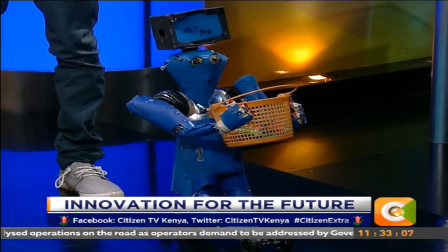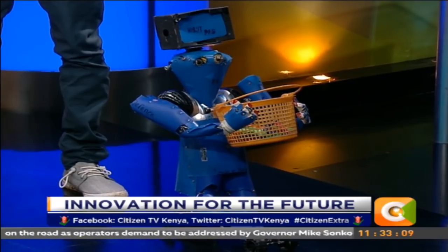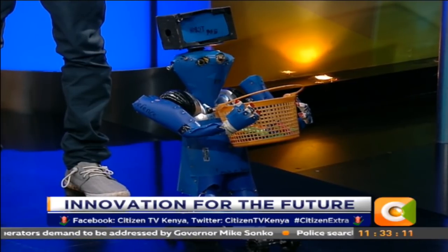Okay, and finally, what are you doing as an authority to take innovation forward? It's been said that Kenya is the most innovative country in East Africa, and one of the leading innovators in Africa as well. But government support is not where it should be. What are you doing to ensure that people like these ones here have a chance to get their products to the very top?